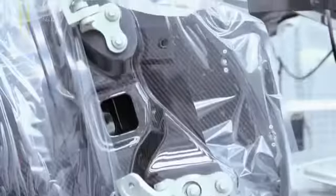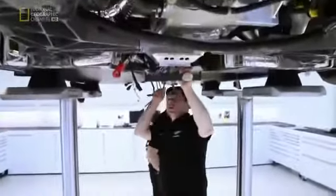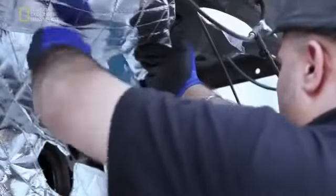All cars have surfaces you can see and surfaces that are hidden. Respectively, these are A and B surfaces. Commonly, those hidden from view, B surfaces, are downgraded with a lesser quality finish and poorer materials. But not in this car. We've talked about every single aspect of the car.